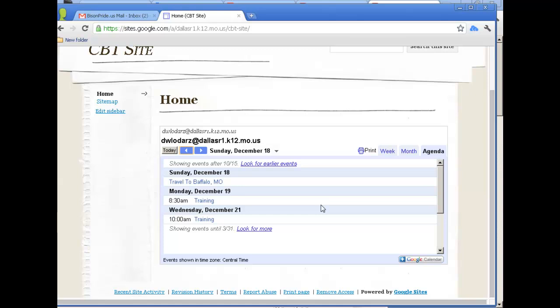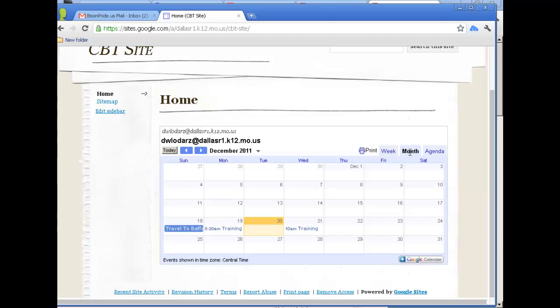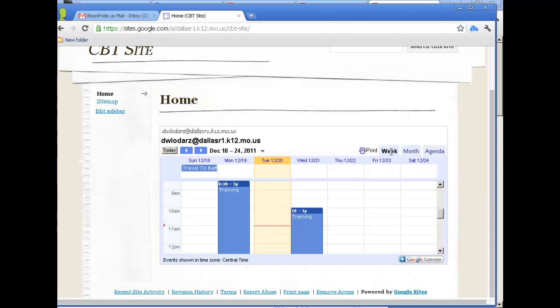Notice the navigation is right in there for the user. I can pop right to today. I can look at the month view, the week view. I can print it. That way, if you have parents that need to know, instead of you having to tell them, they can just go look. Oh, look at my calendar. And it's on the calendar.